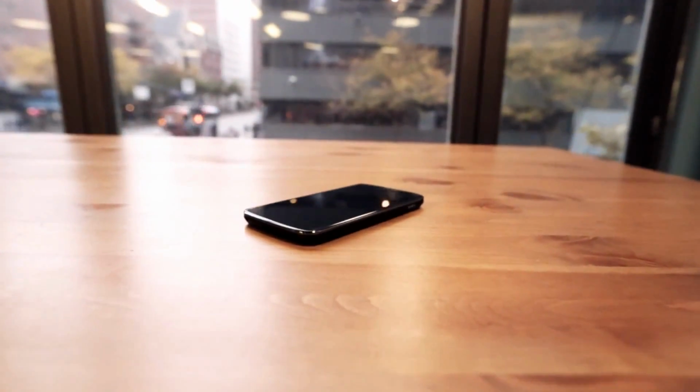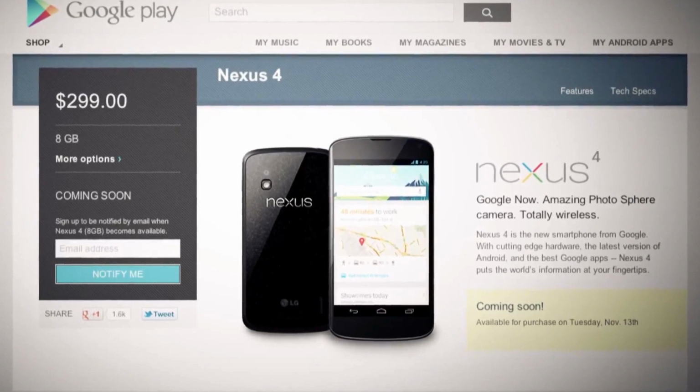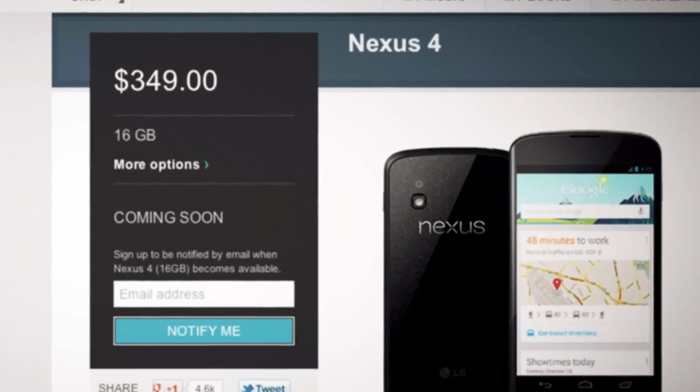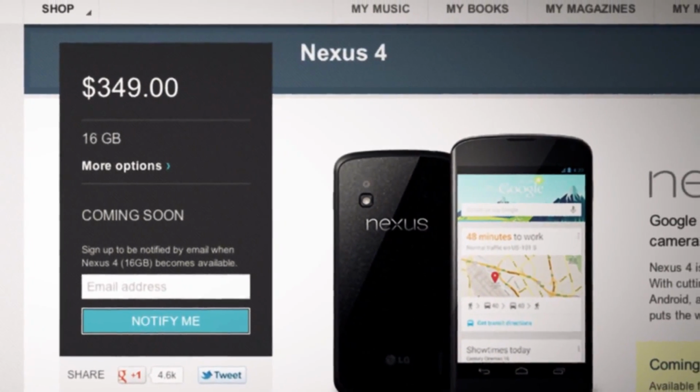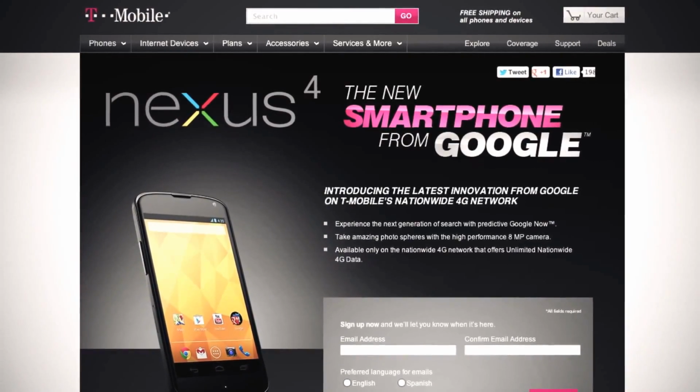Hey, this is Josh from The Verge, and we're taking a look at the Nexus 4, the new flagship Android phone made by LG for Google, which is being sold unlocked in the Google Play Store. There's an 8GB version for $299 and a 16GB version for $349, and it's also being sold by T-Mobile on contract. A 16GB version goes for $199.